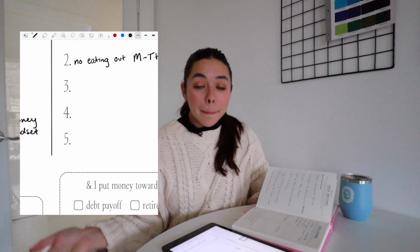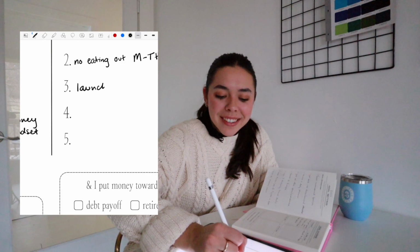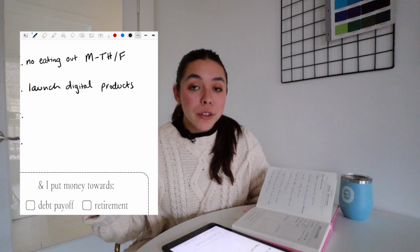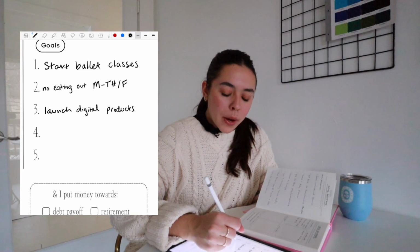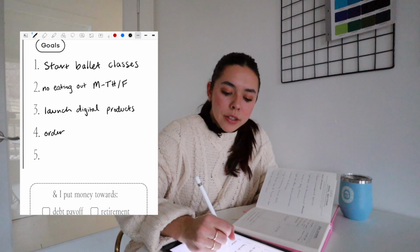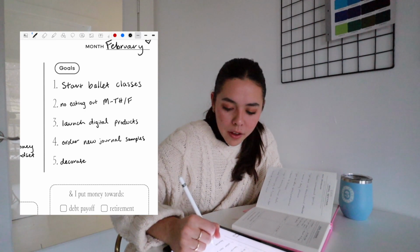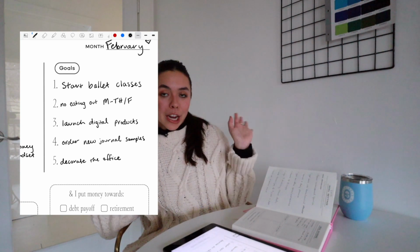and saving money. Business goals, we're launching digital products. Yay, I'm so excited. In 2 weeks, we'll be launching 2 new digital products, then hopefully 2 weeks after that, we'll be launching another round. So these first digital products, like I said, are out now. And then also I want to order new journal samples. We're gonna get some new colors. And then of course, okay, maybe I will be doing 5 goals. I wanna decorate the office and finish getting it all set up, film a video about decorating it, all of that kind of stuff.